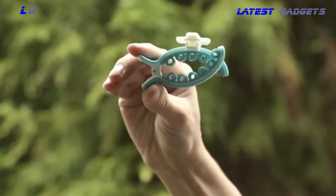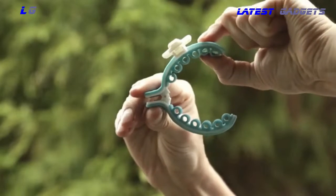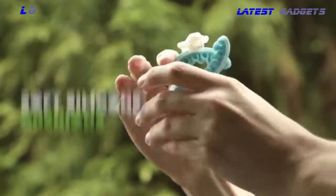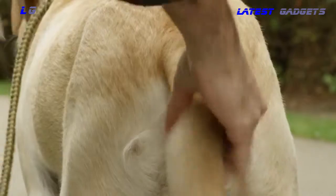Introducing Kickapoo, a dog parent's dream. Kickapoo is made up of two parts: a rounded clip of soft silicone cushions that secures comfortably around your dog's tail, and a durable disposable collection bag that hangs beneath.